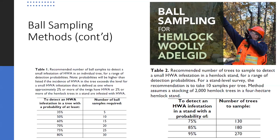So the number of trees to sample to detect a small HWA infestation in a hemlock stand for a range of detection probabilities for a stand level survey is to take 10 samples per tree. And the method assumes a stocking of 2,000 hemlock trees in a 4-hectare hemlock stand. So I feel like a lot of people probably don't have that density of hemlock. So take that with a grain of salt and then adjust it for your use. 75% chance of detecting an HWA infestation with 130 trees, 95% with 270. And that's 10 samples per tree. So if you up that, you could do fewer trees.